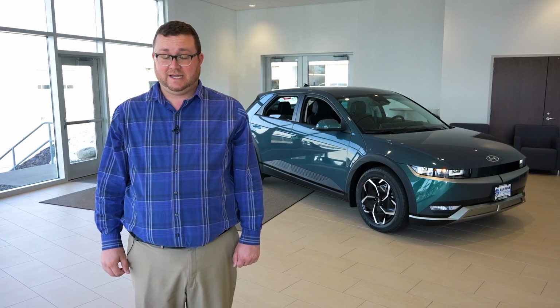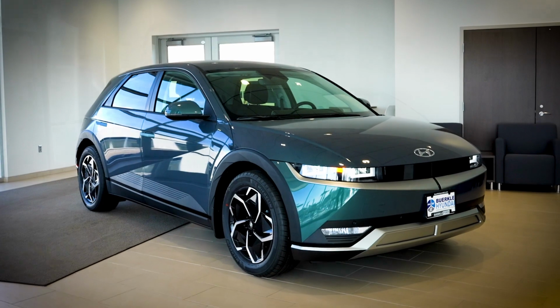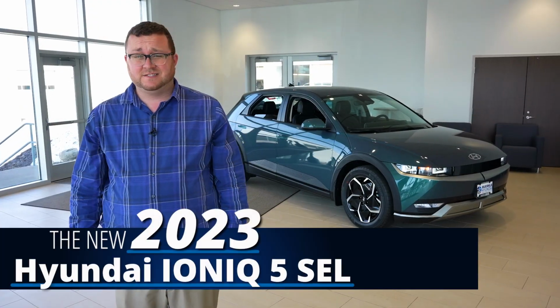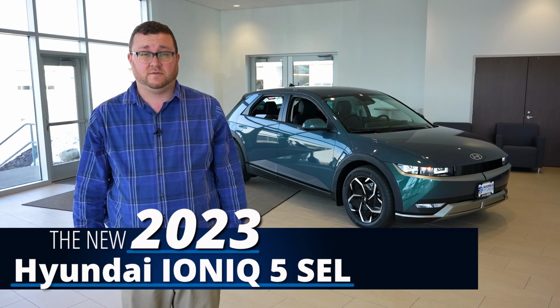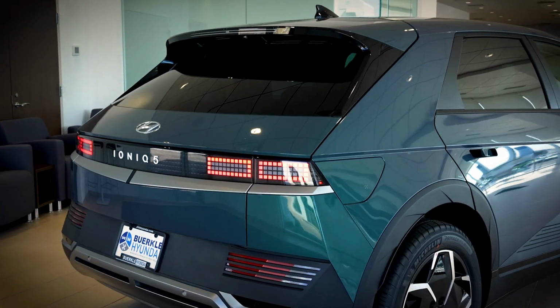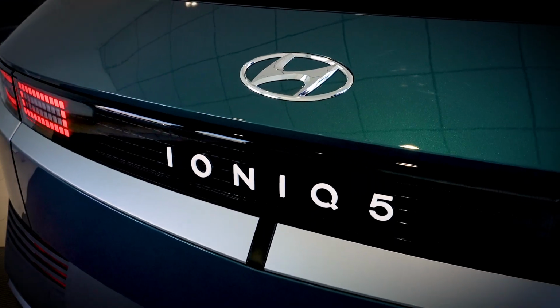We're at Buerkle Hyundai, and this is the 2023 Hyundai IONIQ 5. If you're looking for excellent range but still need people and cargo space, the IONIQ 5 should be a contender for your garage spot. It won World Car of the Year in 2022. Let's check out this SEL model behind me.